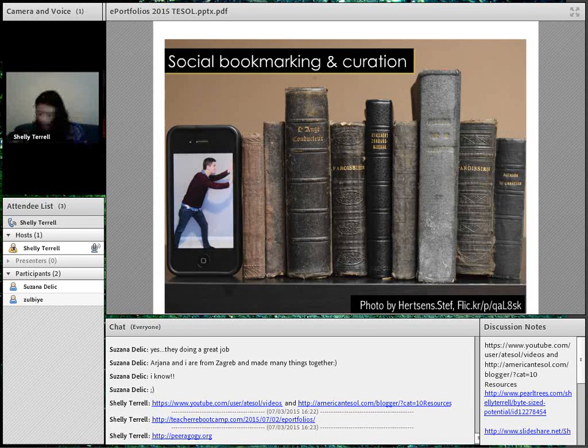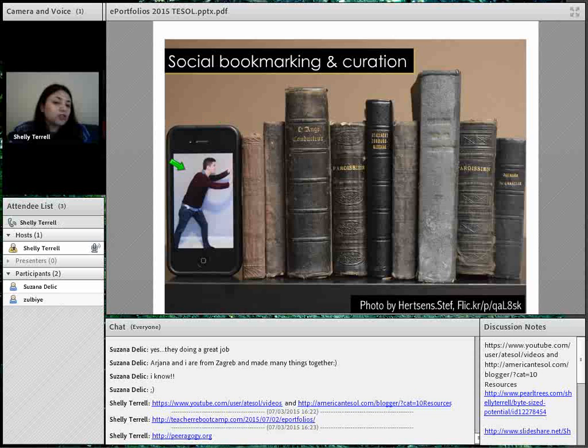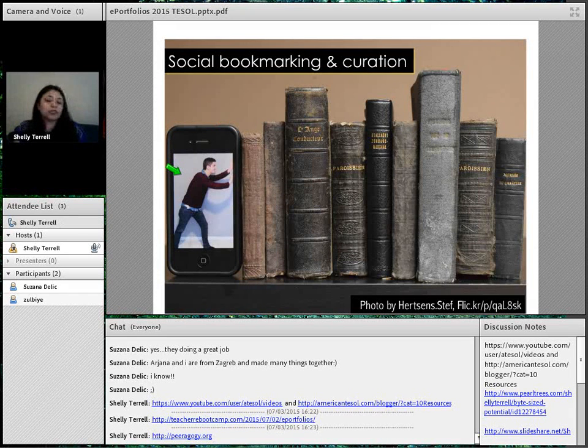I'm going to find my phone here because the good thing is that not only can you do this, you can see one right here, but you can do this with your mobile device. So it works on your computer, your laptop, on your browser, but it also will have a free app for your phone. And these are what these tools look like.